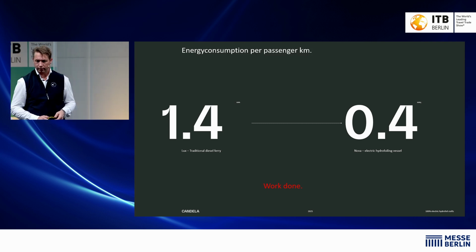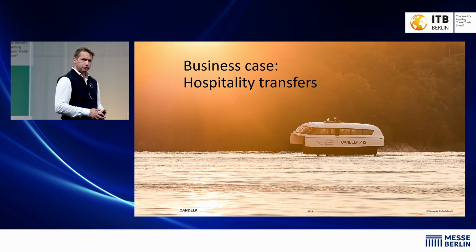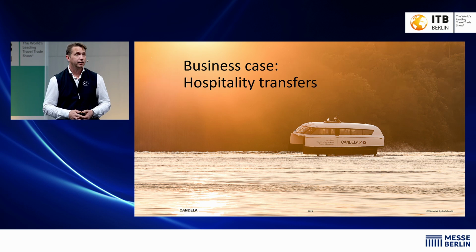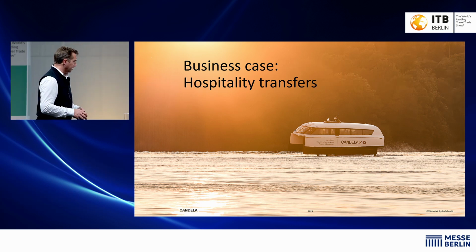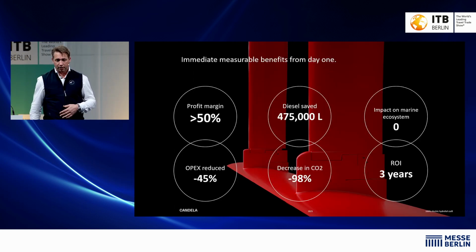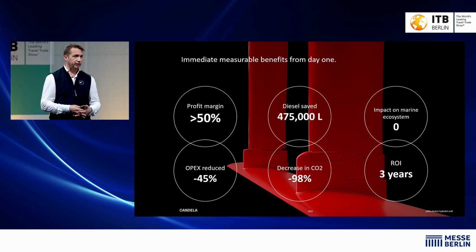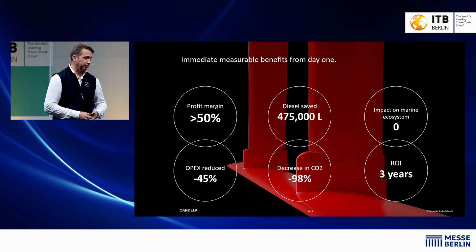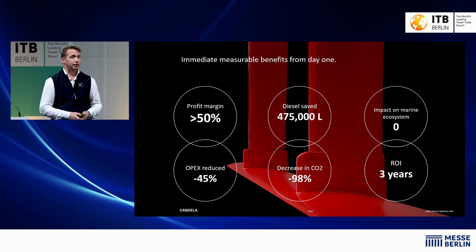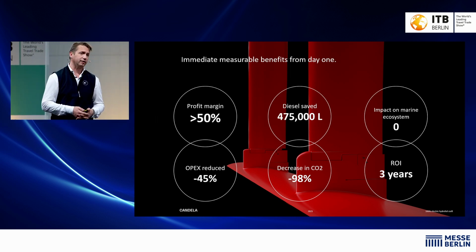So what does this mean for hospitality? We've been doing some cases to see how this translates for a hospitality resort or something for a commute. The case we've been using is a 10 nautical mile distance. So that's 18 kilometers, roughly, a bit more than 10 miles. And the numbers we're getting when comparing with the existing ferries is a profit margin above 50% with the same ticket price. We're saving 475 liters of diesel per year, and we're also reducing the operational cost quite significantly. And in this case, we see a CO2 reduction of 98%.